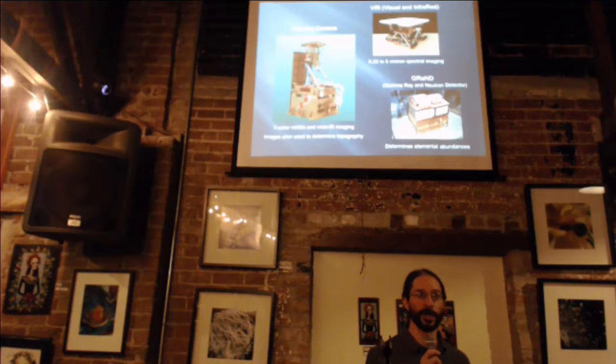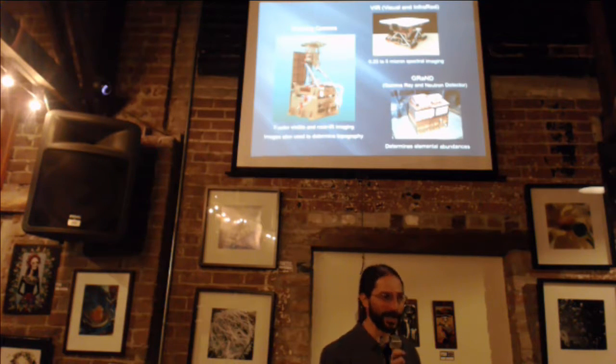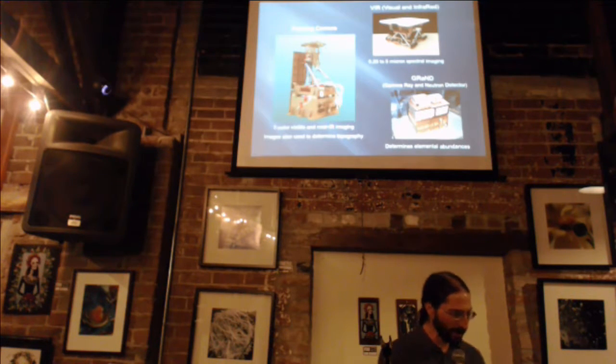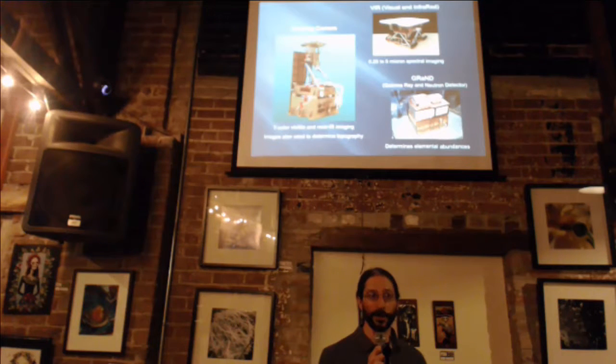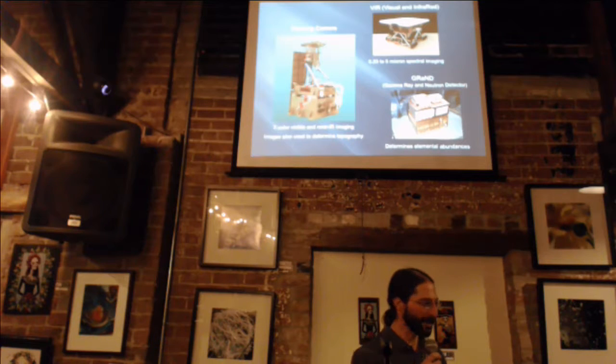There's another instrument called the Visual and Infrared Mapping Spectrometer, or VIR. That goes out to 5-micron wavelengths, so into the infrared. That's good for determining the mineralogical composition, so telling you, do you have olivine, pyroxene, things like that, silica, picking out different spectral features that can tell you what kind of minerals the surface is made out of. And then there's the GRaND instrument, which looks at gamma rays and neutrons coming off the surface and can tell you more about elemental composition, so how much hydrogen, how much iron, how much silicon, things like that. So these three altogether are basically looking at the surface more or less continuously, integrating data and building up a big database about what's going on and what it's made out of.